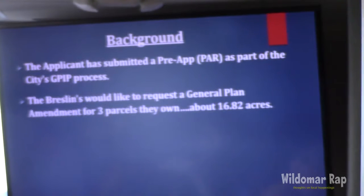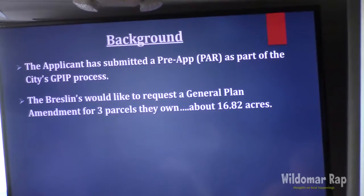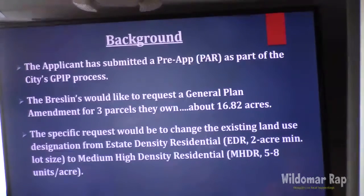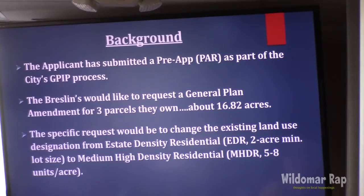In the way of a background, the applicant submitted a pre-application as part of the city's GPIP process. The family would like to request a general plan amendment for 3 parcels they own, about 16.82 acres. The specific request would be to change the existing land use designation from estate density residential to medium high density residential. The EDR designation has 2-acre minimum lot sizes. And of course, MHDR, as I note there, is 5 to 8 units to the acre.